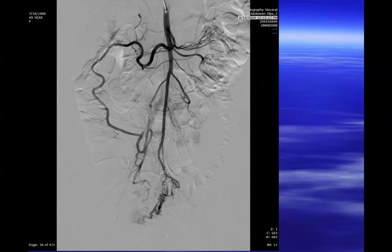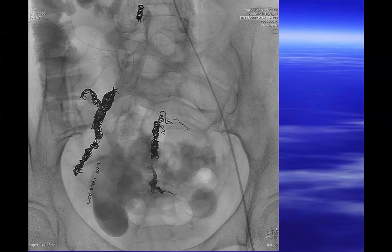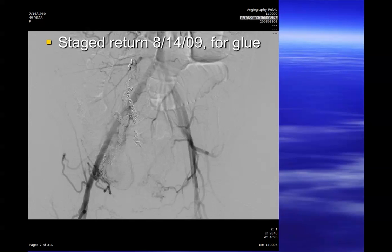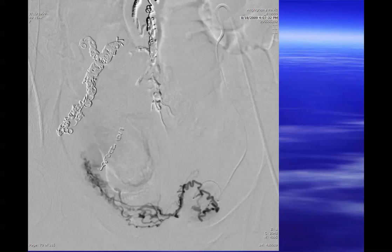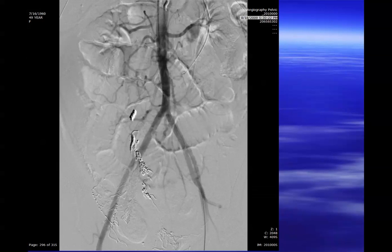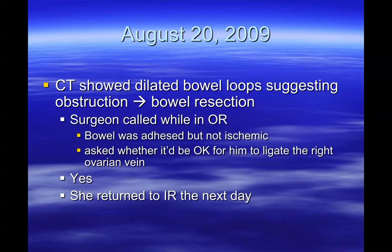And so I, over the course of a few days, went in and used, I'll just show, we'll go quickly through it. Basically, there's a whole lot of Onyx there. And then she came back and got glue. And eventually, we got her down to that, still filling from tiny little blood vessels, but stable. And I was pretty happy and was going to bring her back again to try to cut those off, but she developed dilated bowel loops, and they were concerned about bowel obstruction.